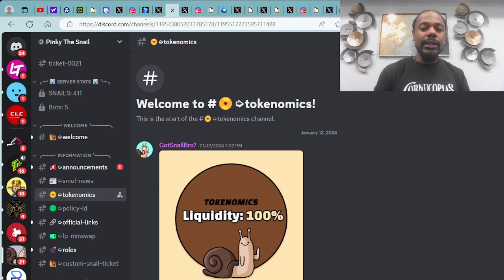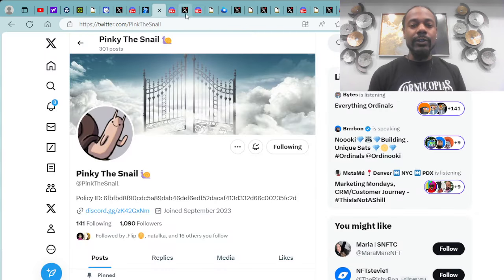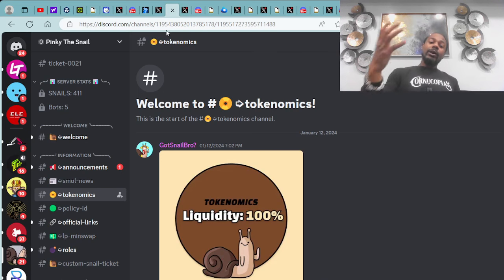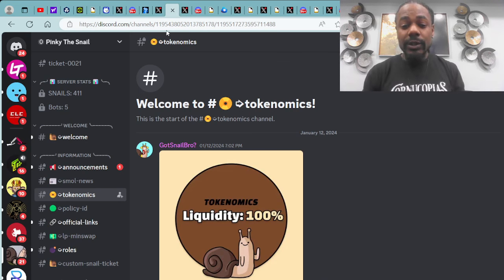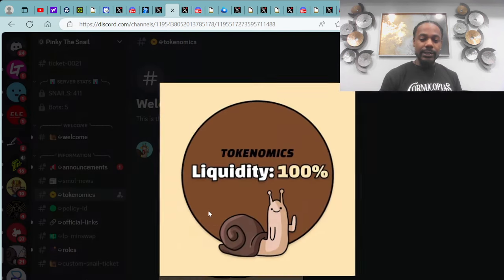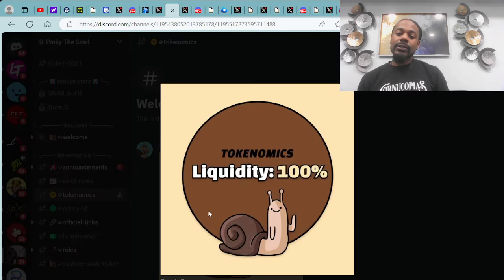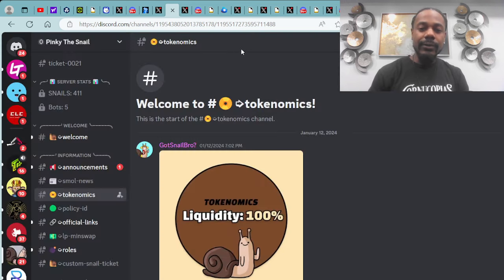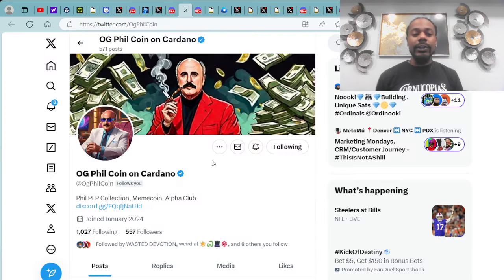Yes, Sirski. The major way. And speaking of the super dope stuff, guys, we also have the OG Feel token that we'll be talking about as well. And before we get into the OG Feel token, Pinky the Snail is 100% liquidity tokenomics, as you can see right here for the snail token. It is 100% liquidity. All right. Having fun in the community. Yes, Sirski. Moving forward on this journey, guys.